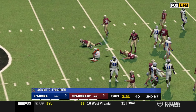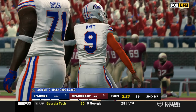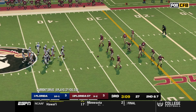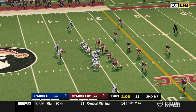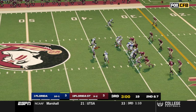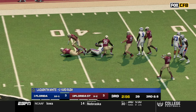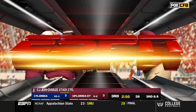And he hits him hard at the 34. Tenth play of the drive. Here's a run. And he's stopped behind the line. Never really had a shot. They were on him almost as soon as he took the handoff.